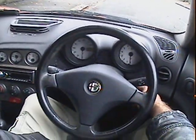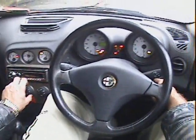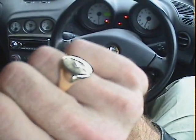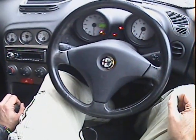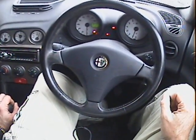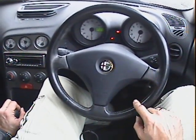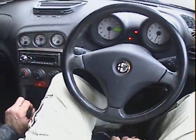Okay, let's take this Alfa 156 2-litre twin spark for a spin. Starts nicely. Everything goes out the way it should, with the exception of the airbag light, which stays on, and also the immobiliser light, which I'll come on to in a minute.